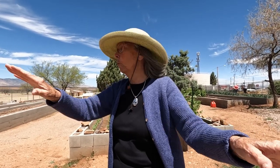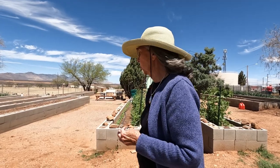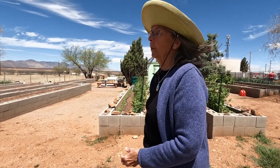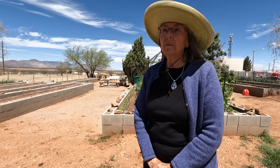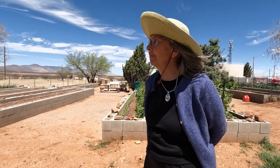So that tells you what would have gone back there, because we didn't have this berm here yet. The soldiers built this berm after these were all completed and the rocks and gravel were put in here. Then they put this berm in. So that saved our garden, basically, saved it.